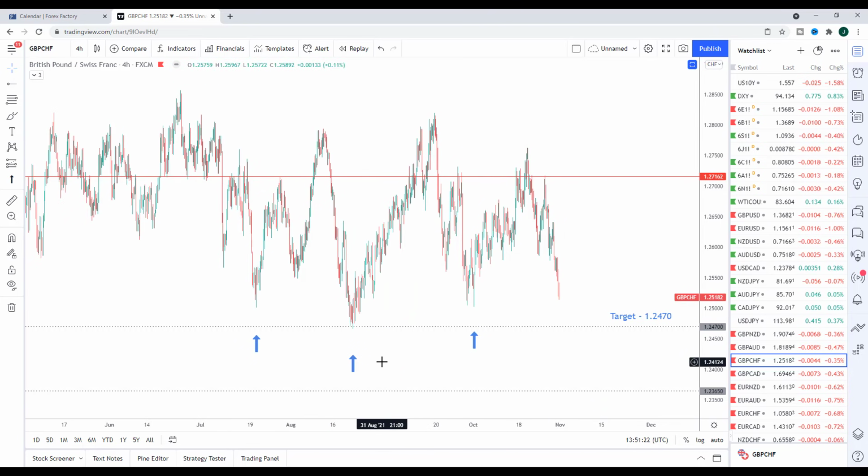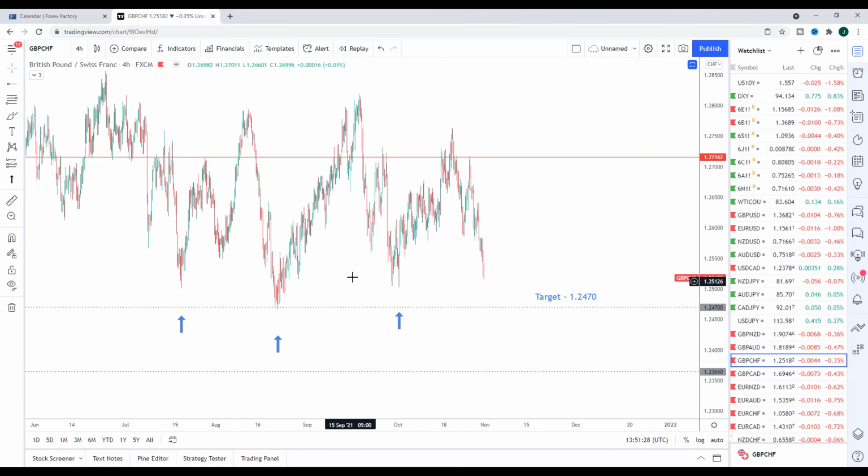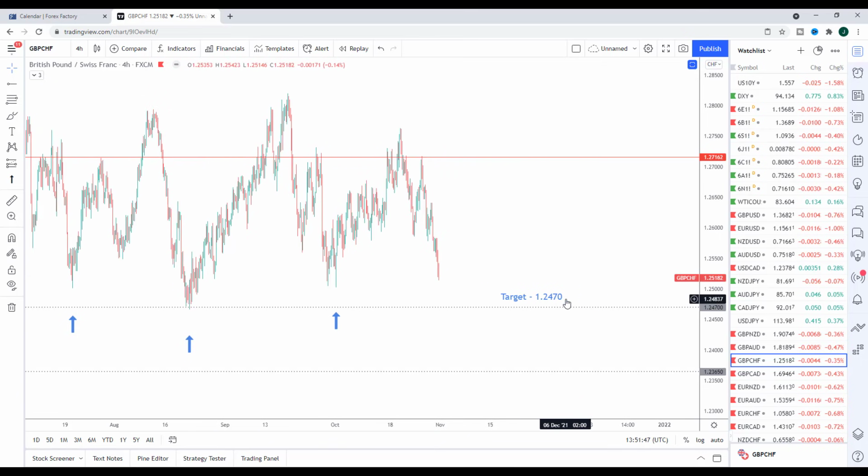So if we break the 1.2470 in this market, we could actually see some strong momentum coming in as all of these traders who have been trading this to the upside, looking to buy into this inverse head and shoulders, are going to have stop losses down in this area. Some will be more aggressive down below the right shoulder, so you could see some momentum here, and others will be more conservative in their stop loss approach, down below this low here. But either way, if we break these levels, we're likely to see some momentum coming in.